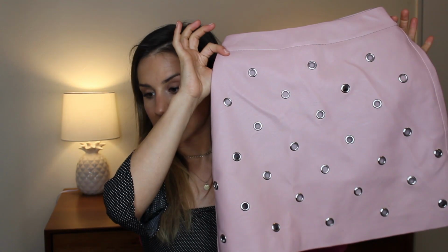So kicking things off with Topshop, I actually went to Nordstrom. This bag is a bit crunched because it's been in my trunk. I picked up a couple of pieces from the Topshop section of Nordstrom, and I really like it in there because it's kind of curated, so it's not as overwhelming as Topshop can be. So first up, I have this adorable little skirt from Topshop.